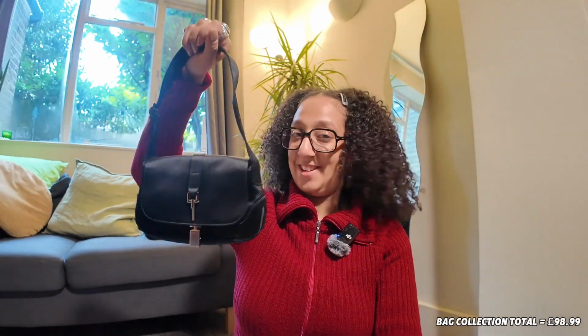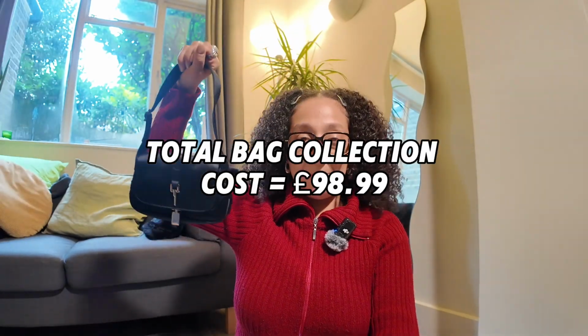And guess how much I paid for this? I paid £10. And again, this is worth pre-owned like 300 something pounds, and I only paid a tenner. This is why I love charity shopping, because you can find, honestly, so many unique pieces for like nothing. I have a whole designer handbag collection, spent under £1,000 on how many bags? All these bags. It's insane.